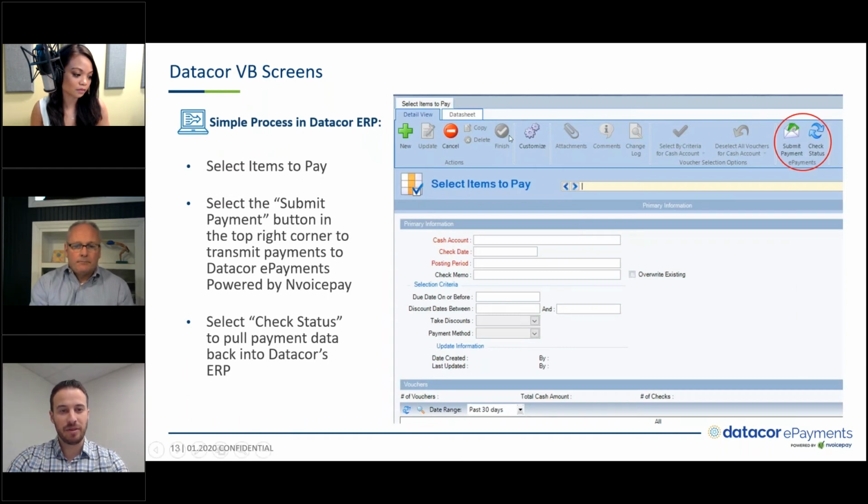And very similarly, in VB, you go to the select items to pay screen, and then in the top right corner of the screen, there's this new e-payments functionality. When you want to submit items to Nvoicepay to be paid, you select the submit payment button, and then you pull information back into the ERP using the check status button. So it's a really simple workflow in Datacor ERP, and Jim will get into the weeds now on what takes place once it leaves the ERP before it comes back.